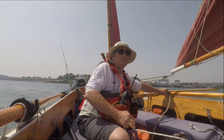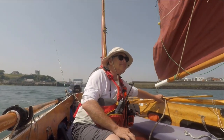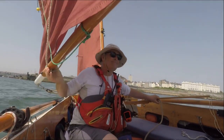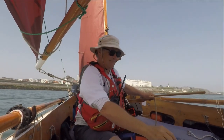Now, for some daft reason, I've just had this madcap idea of sailing up to and stopping alongside those mooring buoys ahead. One yacht's tried it three times and missed it, so I'm going to give it a go, just for the fun of it.